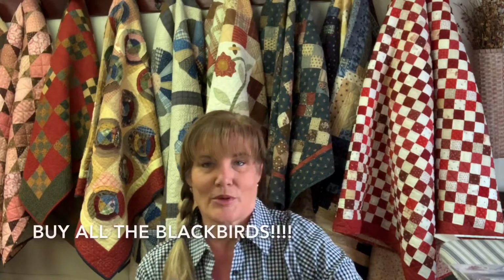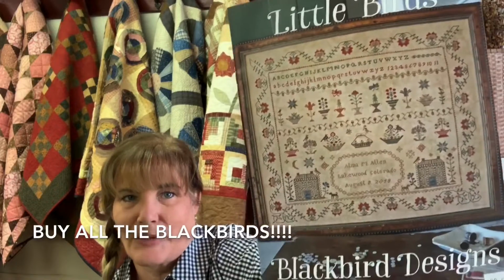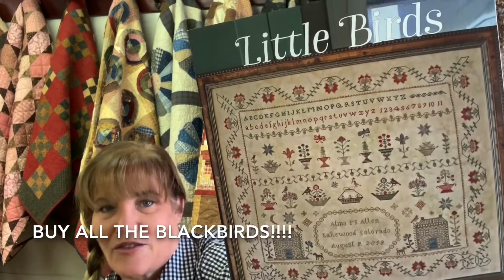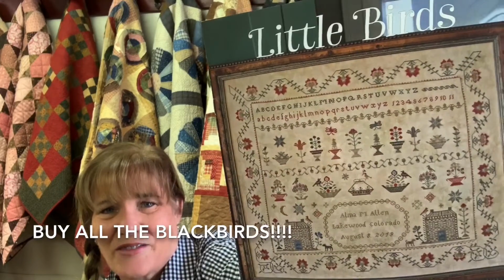And one of my new acquisitions, for some reason, I don't know why, but this is going to be my 4th of July start. Little Birds, Blackbird Designs. Love this. Of course, I'm loving everything that's out right now. I just love it, love it, love it.